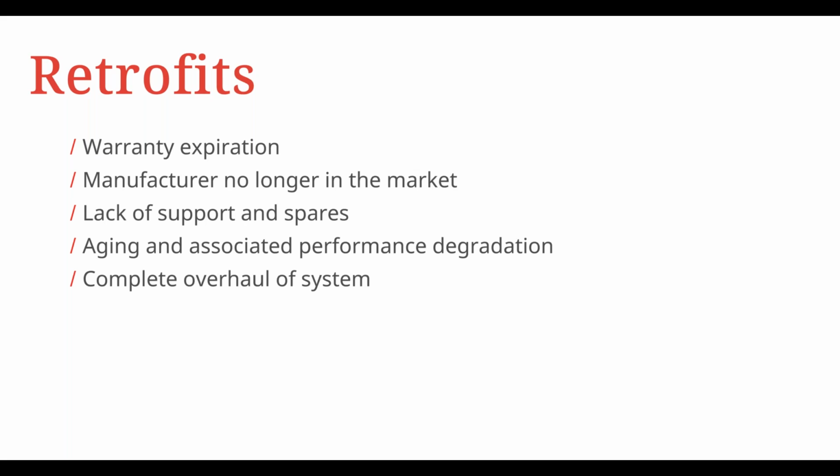One is your warranty on the existing inverter could have expired, because typically inverters are only warranted for 10, 15, 20 or more years, whereas your PV array without any sort of warranty extension is typically warranted for anywhere between 20 and 30 years. It is possible that the manufacturer of the inverter is no longer in the market or serving that particular market, or the manufacturer of that particular make of inverter is not able to support you with parts or spares to replace inverters and reduce your downtime.